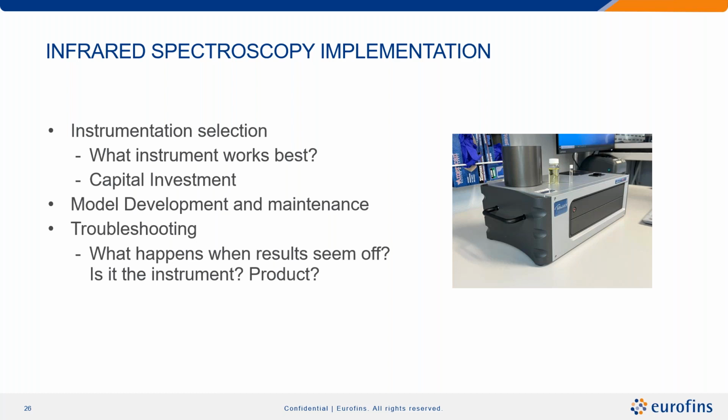Third is model development and maintenance. While it may seem straightforward that you could compare a spectral result to the traditional chemistry result, it could take years of training to understand how some data may or may not be beneficial to add to a model. After building your model, you also need to maintain your model and take into account seasonal and other environmental changes, as these could play a role in how your IR performs. Lastly, troubleshooting. There may be times when it's not clear if there's an issue with the instrumentation providing results or if there's a problem with the product being generated. Overall, IR could take a significant amount of time to build and maintain.